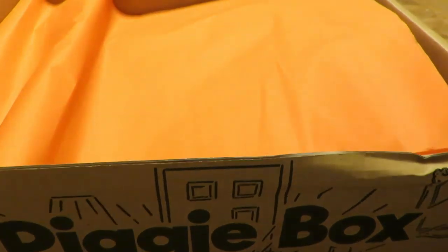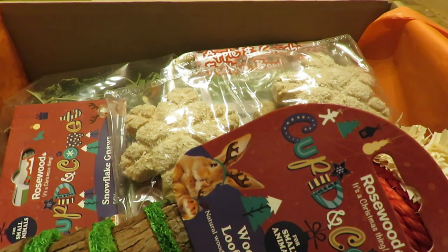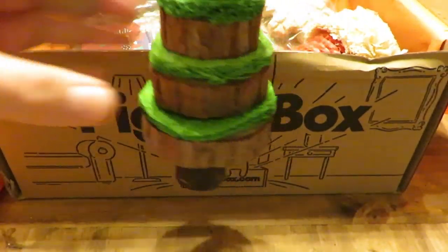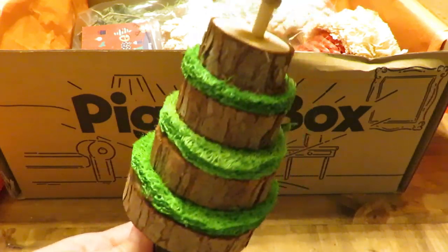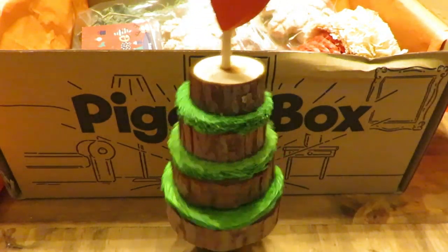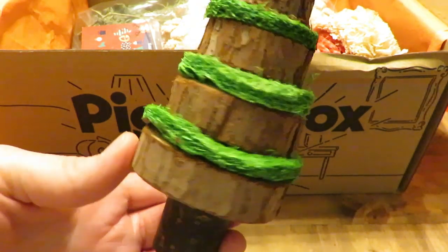So that's cute. So it is nicely packaged in here with some tissue paper. Let's see what we have. So this is rosewood. This is a wood and loofah tree. That's cute. A little heart on top. So that'll be cute to hang in their cage. Natural wood and loofah to gnaw on.